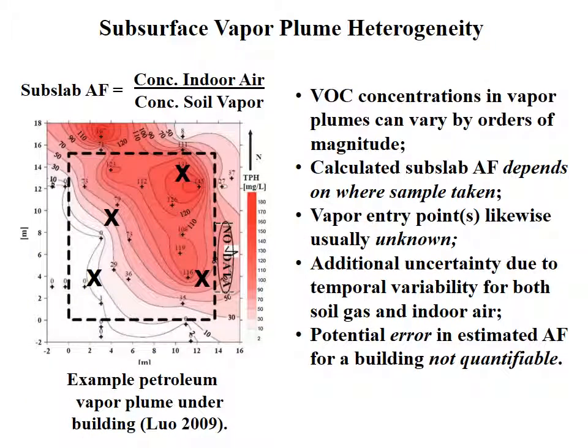Oops, you collected a soil gas sample and the concentration beneath the slab was 1 milligram per liter. In this case you have 1 inside the building, 1 beneath the slab, so you would think your attenuation factor is 1. You're getting no attenuation of vapors inside the building. So where you collect the sample makes a huge difference in the estimated attenuation factor.